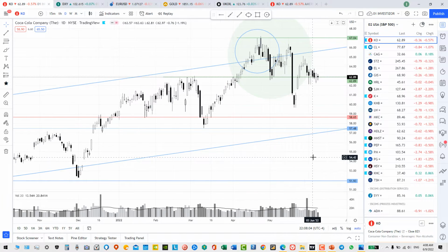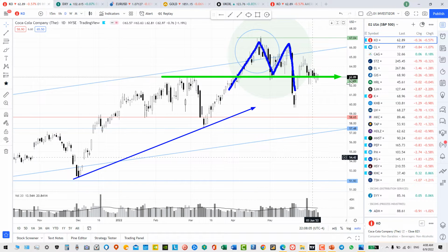First of all, over the medium term, we can see this impulsive wave has ended, and the signal that caused the end of this impulsive wave is the double top reversal pattern on the daily chart, and you can see it very clearly. It broke below the neckline, and the neckline was at $63 approximately, and the break was with full seller's control, a large black candle with tiny shadows. So it indicated a severe selling pressure, and sellers were in control.